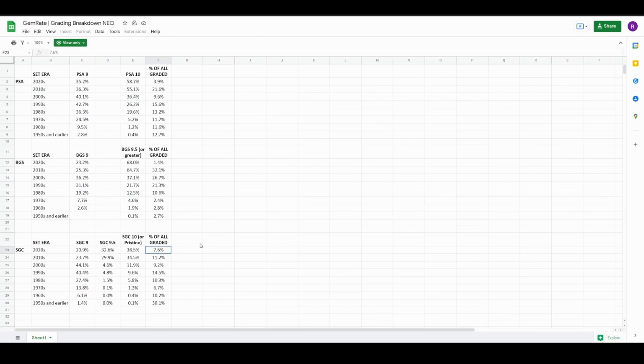Even easier than PSA. Do they grade easier? No. Does SGC grade harder? No. They just have different grading scales. That's the important takeaway from this conversation. Once again, very curious for your thoughts down below.